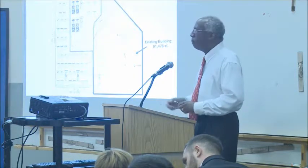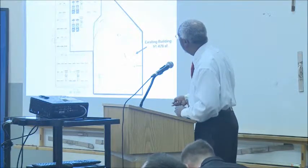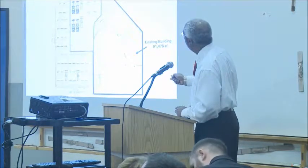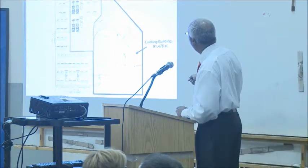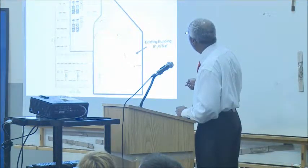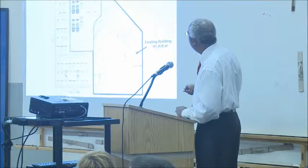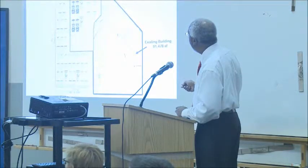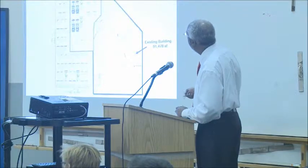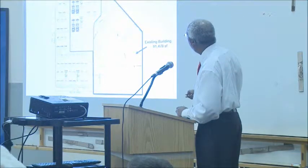So this is a proposed layout. Just to orient the commission, this is 127th Street. This is 128th Street. This is the existing three-story building, which has 91,000 square feet and change. As part of this project, there will be a proposed addition of about 8,700 square feet. This will be built by the owner of Potamkin. It will be built by him, and he will be compensated for that. And then this here is the space that's open to the sky.